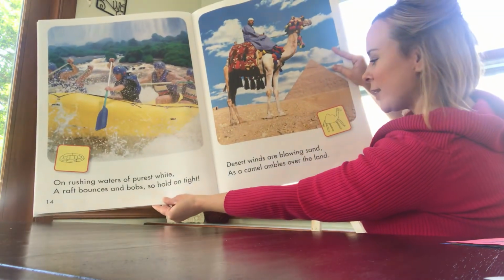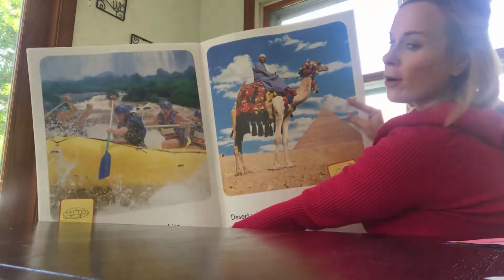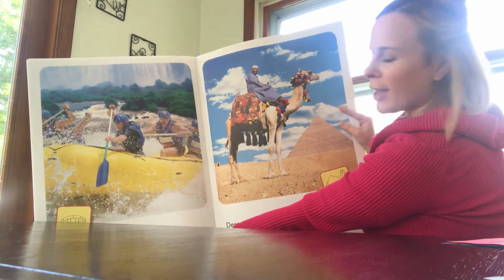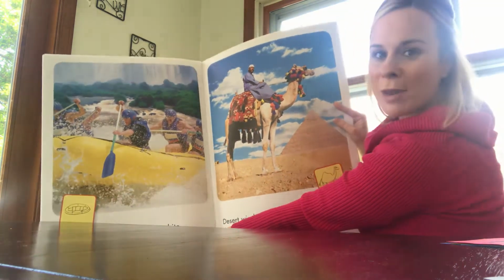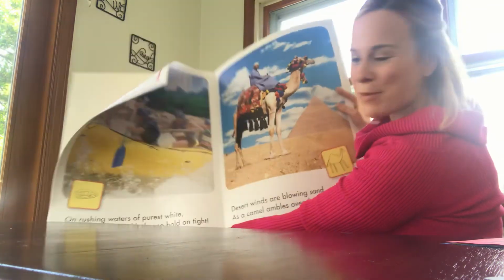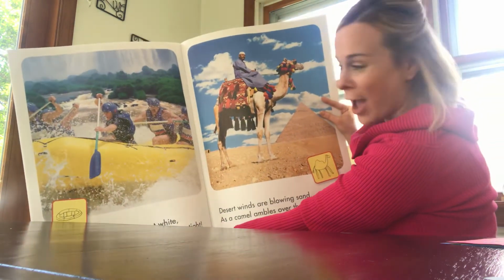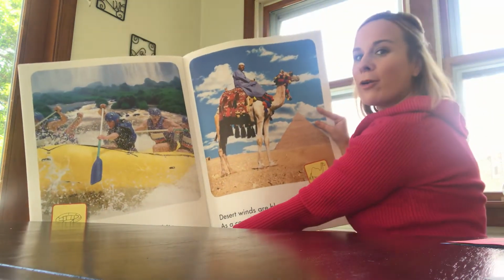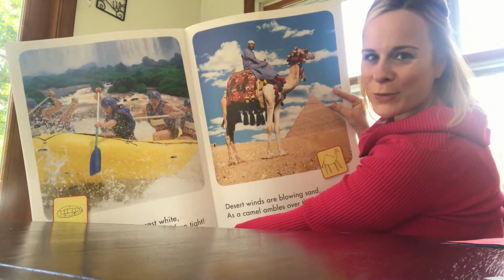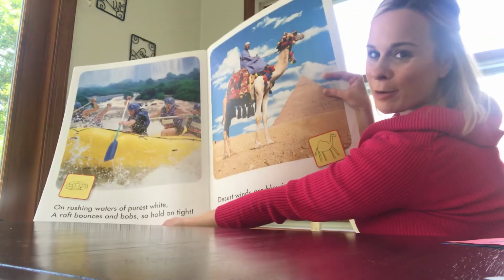Desert winds are blowing sand as a camel ambles over the land. So in other countries, they travel by animal, and in this case, the man is traveling by camel. Wow, look at that camel. How many of you have ever been on a camel ride in the zoo before? Have you been? You know, it's a bumpy ride, right? Not only because they're tall and they're kind of more like a slower animal, but their long bodies kind of help you sway as you travel. So it's kind of a bumpy way to travel, right? And look, there's a pyramid behind them. See that pyramid?